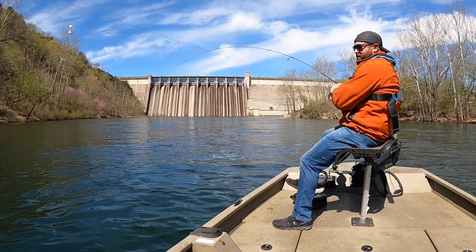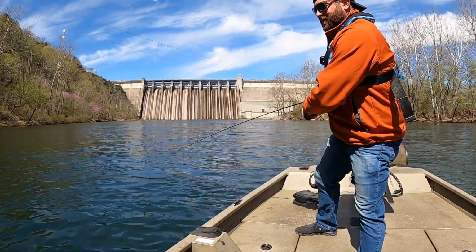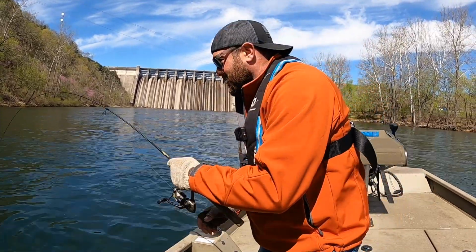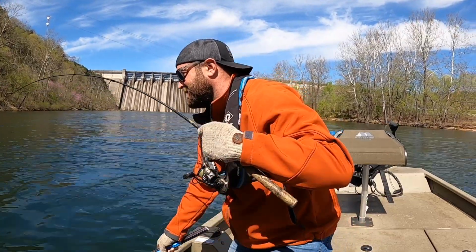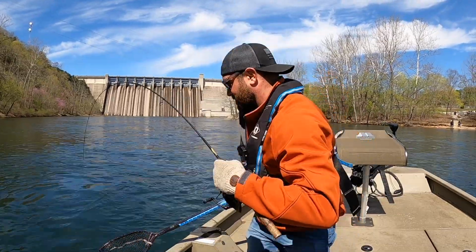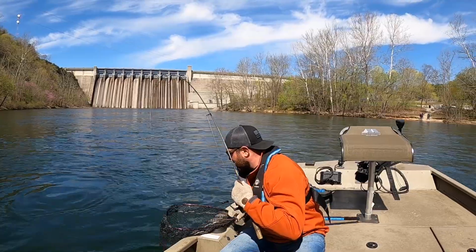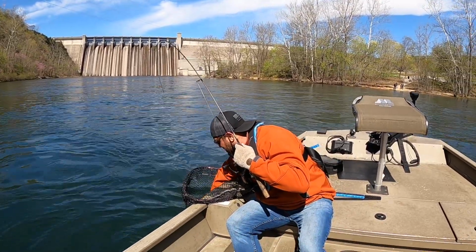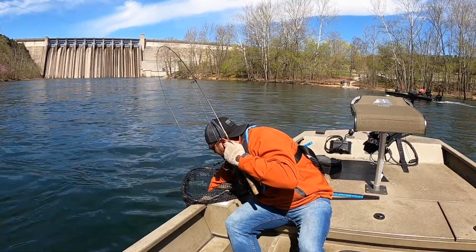Oh, there we go. There was one on the second cast. Oh my gosh, look at him spitting up all the shad and stuff. Oh, he spit up another one. Oh, another one. Gosh, they are just gorging themselves. That's a beautiful fish. Come here. You may not have to strip that very much, by the way. I know, that's what I was just thinking. Come on, buddy, don't break my line.